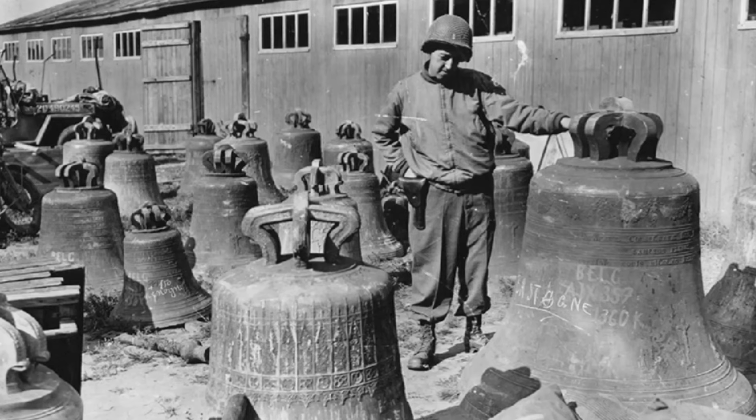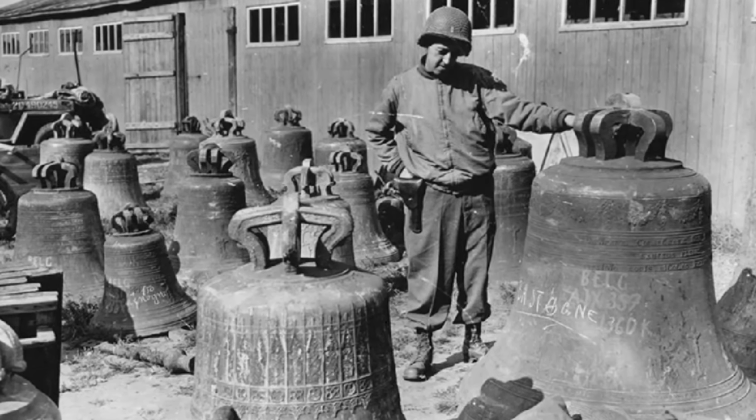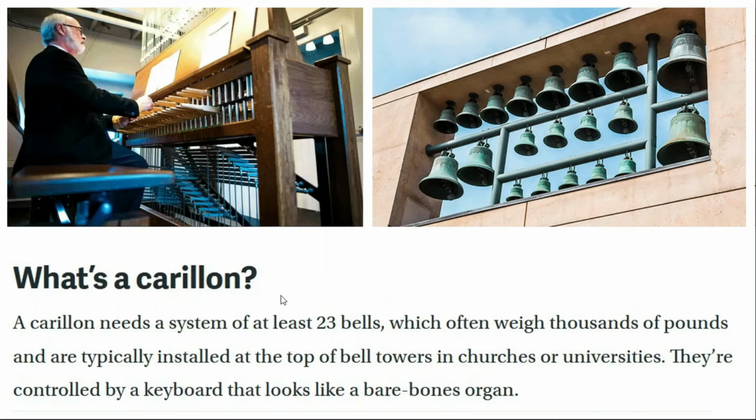Today we're going to be talking about the bells and a lost technology that is associated with some of these bells. So it should be interesting, and we might jump around to a few other topics towards the end. Let's get started with these musical instruments called carillons.